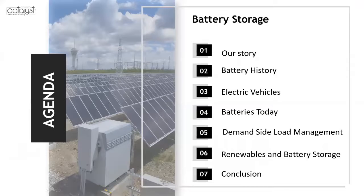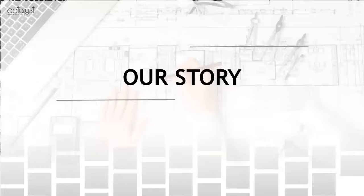Here's an overview of what we're going to be discussing today. I'll start with a little background on us here at Catalyst, then move into a history and a bit of the science on batteries. I'll talk briefly about electric vehicles, then batteries today. Then we'll talk about some of the applications that battery storage has in the real world, and we will finish off there.